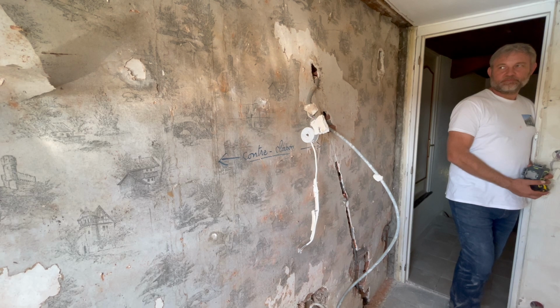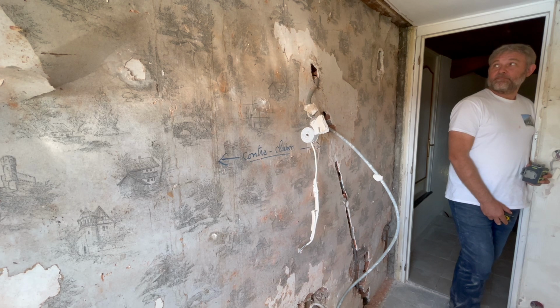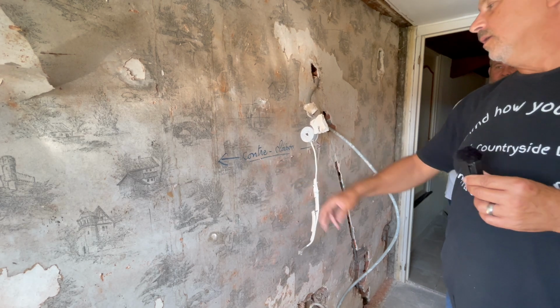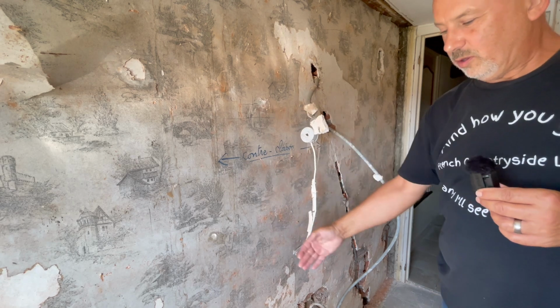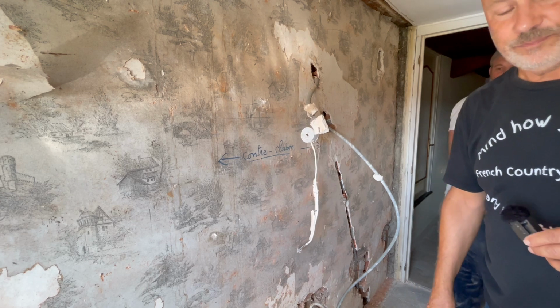Okay, so we are back up in the bathroom. This wall has been taken down, which reveals the wallpaper that we reckon is about early 80s. Maybe, could be earlier. You'll see on the wall there, "contre-cloison", which means false wall apparently. So there was a false wall built in front. So that's all taken down and taken out.